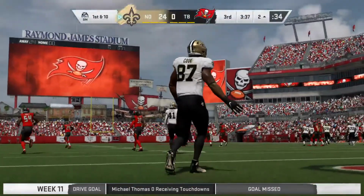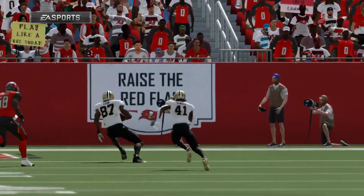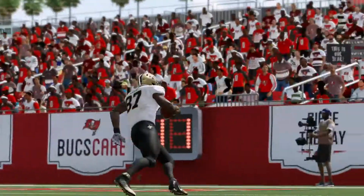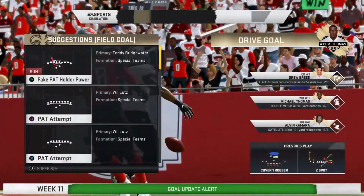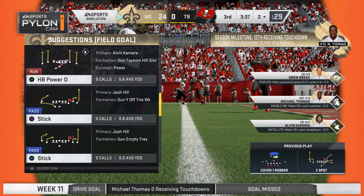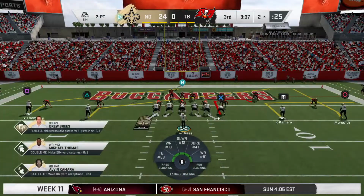Jared Cook with touchdown number 7 on the year. And the Saints able to stretch that lead out further. Boy, it's nice to have that big, reliable target you can go to each and every time. A lot of people see that position as a fallback. Throw it to them when all else fails. Not at all. This guy can make plays, and that's exactly what he just did.